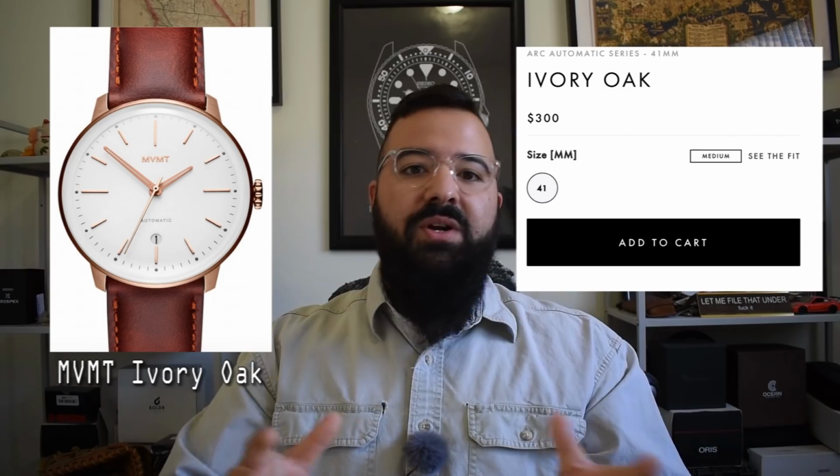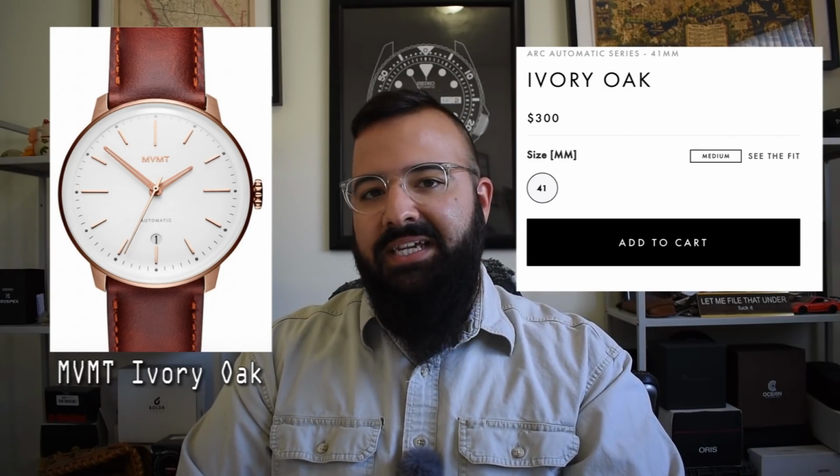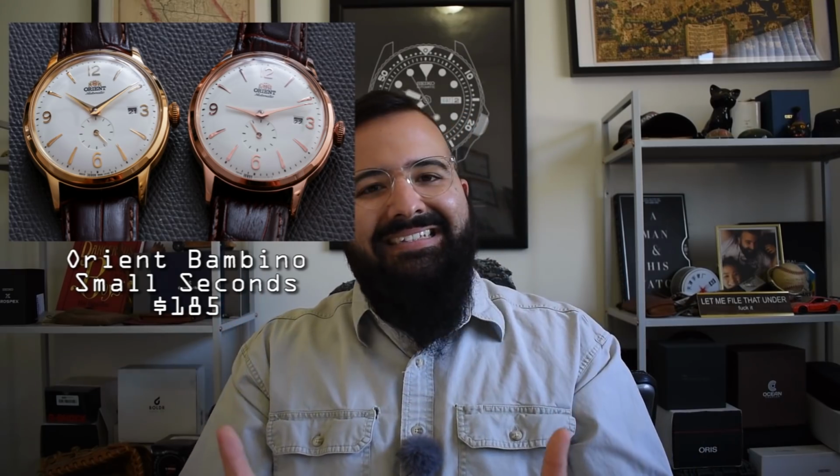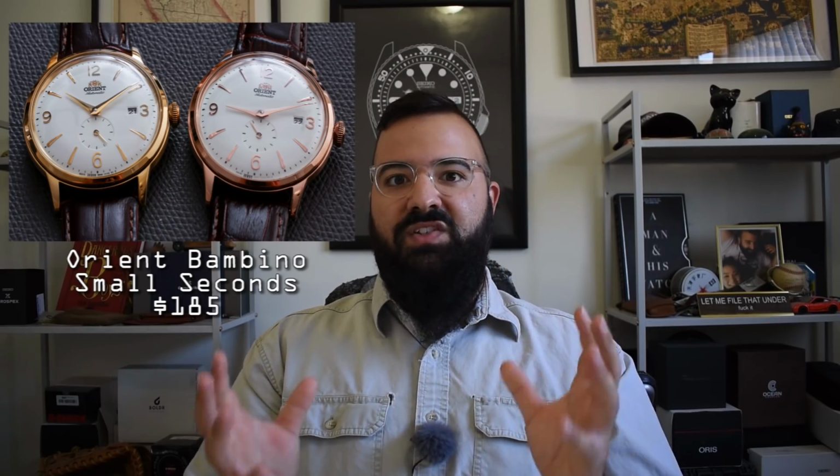Now on the surface, $300 for an automatic watch may not seem too crazy, but let's shop around a bit. Let's assume you're into this minimalist dress watch aesthetic. You could get a Seiko SRP 772 with in-house automatic movement, hacking, and hand wind from a very reputable company for $192. Or if you're interested in a more classic design, you could get an Orient Bambino small seconds. Again, in-house automatic movement from a reputable company with a date complication, and those beautiful small seconds, just incredibly classic.